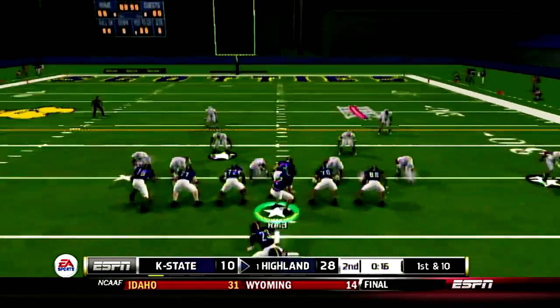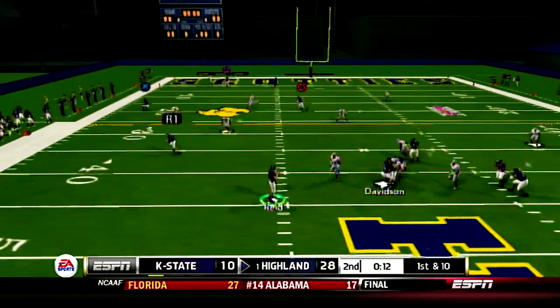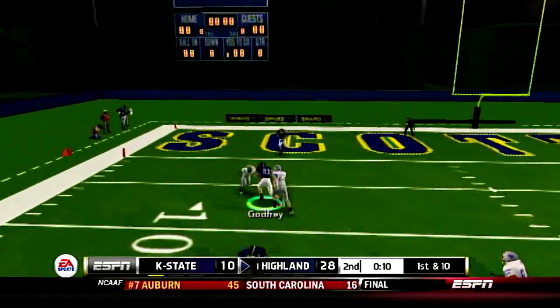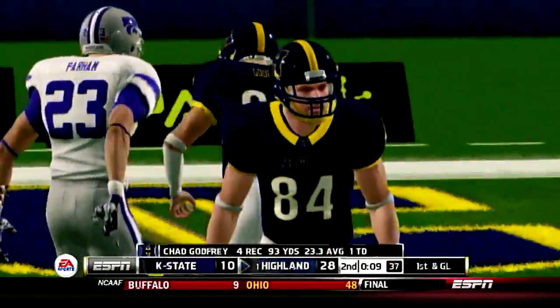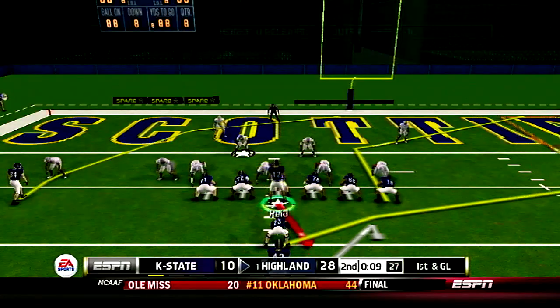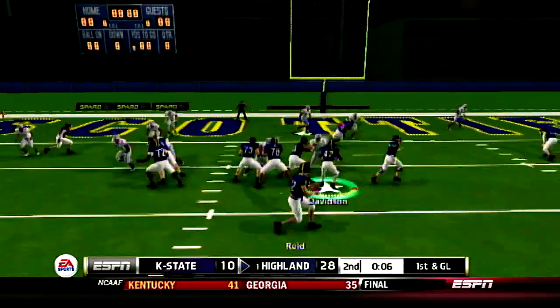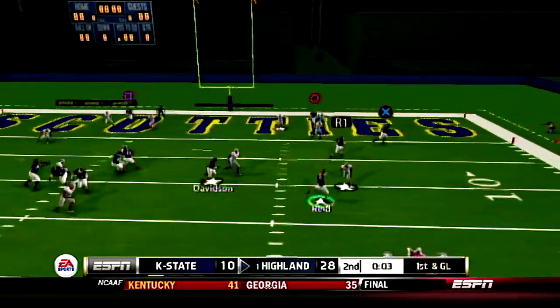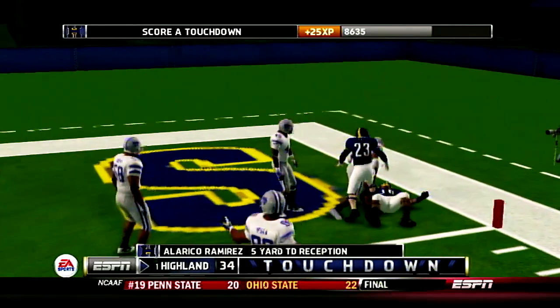16 seconds left here. Highland burned their last timeout. Reed in play action here, looking down the field, looking to make a big play. Throws this one up there to Godfrey. Godfrey gets the catch, and he's taken down at the 5. Now, the question is, can they get a no huddle here and get this ball off? Clock's still ticking away here. Play action here. Reed looking down the field. Reed throwing this one up to Ramirez. Ramirez gets into the end zone and touchdown.